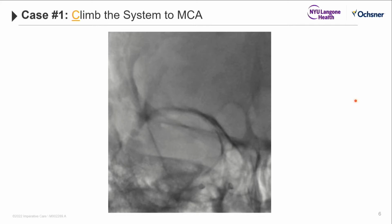Here we have a clot at the level of an M2, and here we have the 88, and we're going to go over to the clot with a 71 over, in this case, an Aristotle guide wire. We get to the clot, and here is the navigation of the Zoom 71 over the wire. Once we get to the level of the clot, now it's time to pull the wire back. So we pull back the wire. We're going to pull a little on the 71 to remove the slack.